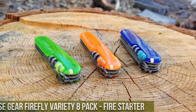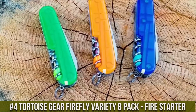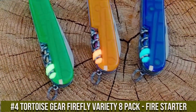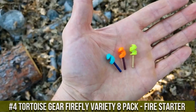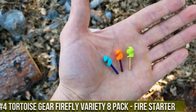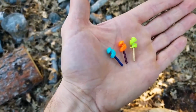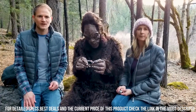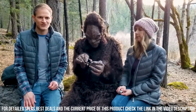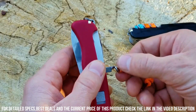Number 4. Tortoz Gear Fireflea Variety 8-Pack Fire Starter Accessory for Swiss Army Victorinox Knives. A versatile fire starter accessory designed to transform your Swiss Army Victorinox knife into a multifunctional survival tool. Crafted with precision and a focus on innovation, these Fireflea fire starters provide you with a dependable ignition source in a compact and lightweight package.